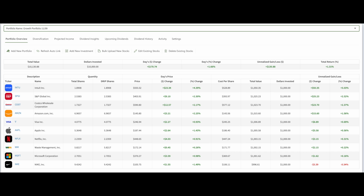It's an amazing grower. I love how their business is structured. They offer an amazing product to their customers. They have pricing power with their membership. Costco definitely trades at a premium though, and I think that's the one negative thing the stock's really knocked on. So I added it to the portfolio for sure.